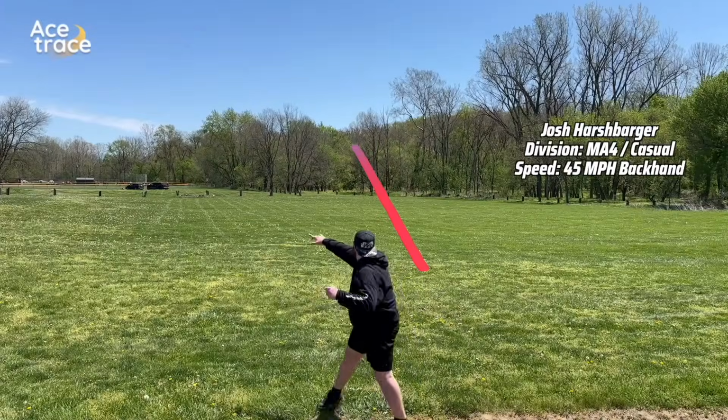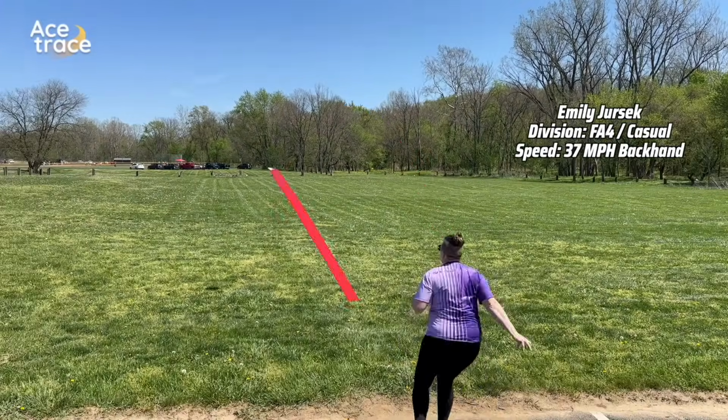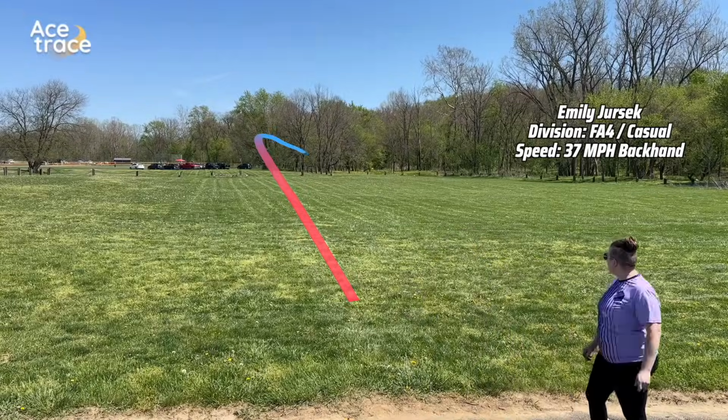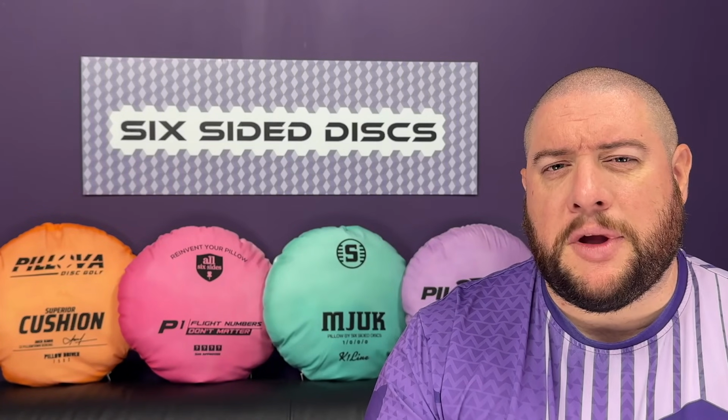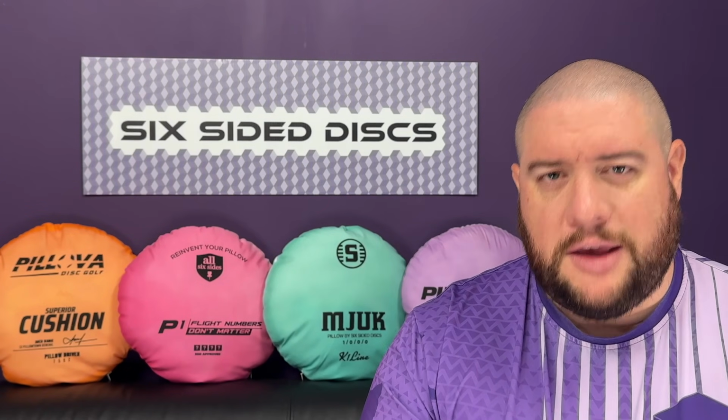Our friend Josh is throwing for us again at the MA4 or casual level today, and my wife Emily is throwing for FA4 or casual. Once again, neither of them have ever played in a tournament, so the division is more indicative of what they would play if they did.